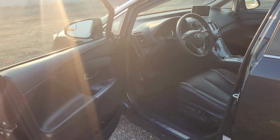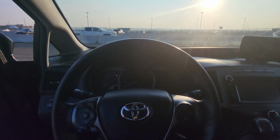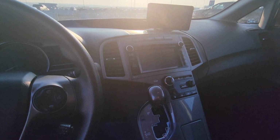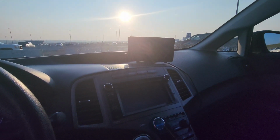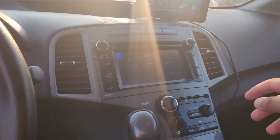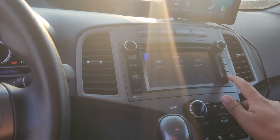Interior wise, for 2013, this vehicle is really nice, giving you enough space inside with a pretty decent looking steering wheel and an okay looking infotainment system. That screen up there is aftermarket. It supports Apple CarPlay and Android Auto because this thing doesn't have GPS, and I found that to be pretty helpful. The infotainment system is pretty basic. There's not much to it other than Bluetooth, radio, and stuff like that.